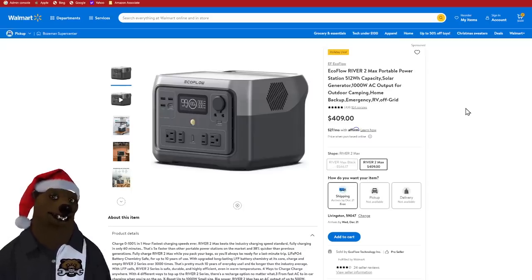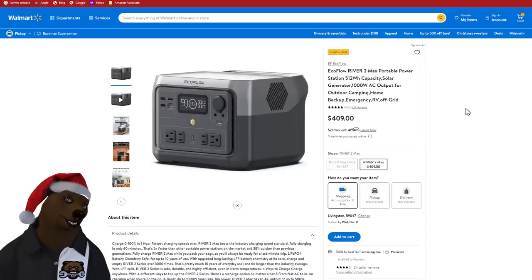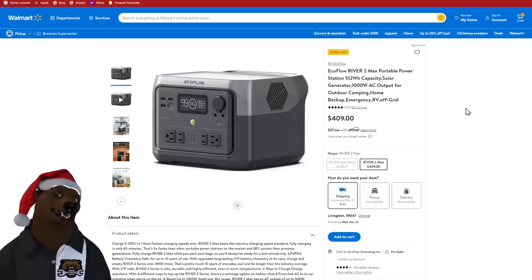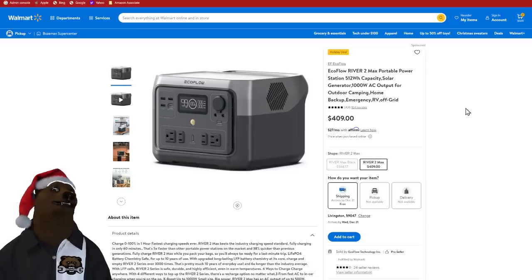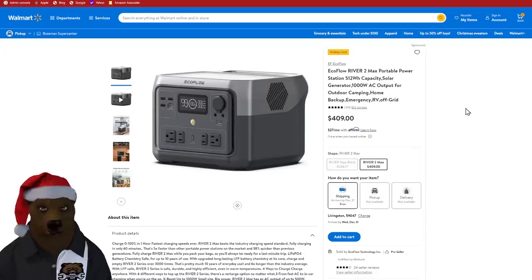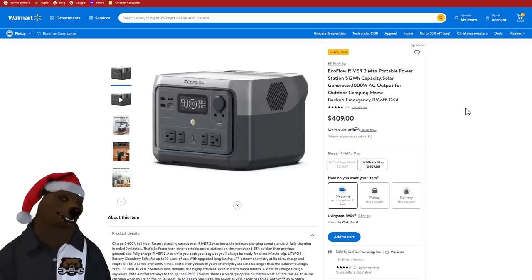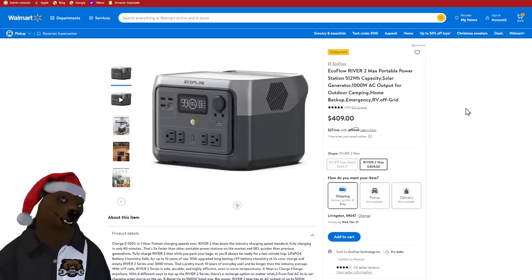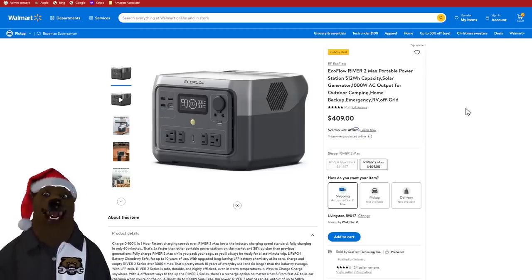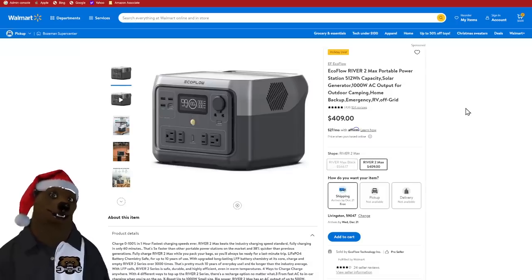Being it's got 512 watt hours, if you're pulling 1,000 out of that, it's not going to last a long time. You're going to get about half an hour out of that probably. Anyway, AC output for outdoor, anything you want to do. They're not as heavy as some of the other ones I've seen. They're good setups. You've got four outlets. It'll do pass through, which means if you're using a CPAP, you can plug it in.